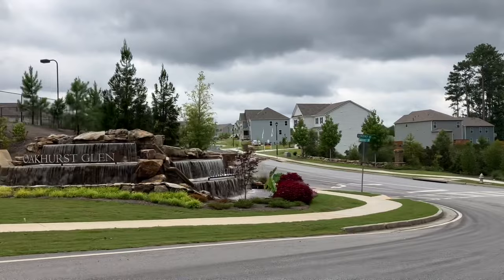Today we will be touring Fairburn, Georgia, just minutes away from the Atlanta airport.